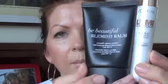Even though this product is quite expensive in Australia, it's up around the $30 mark, I think because I'm mixing it probably equal parts with this cheaper product, it kind of balances out a little.